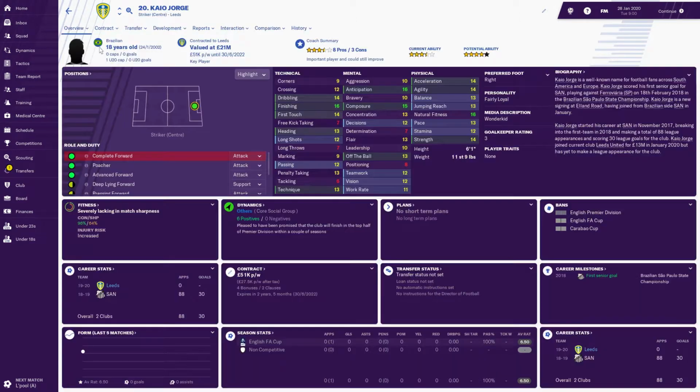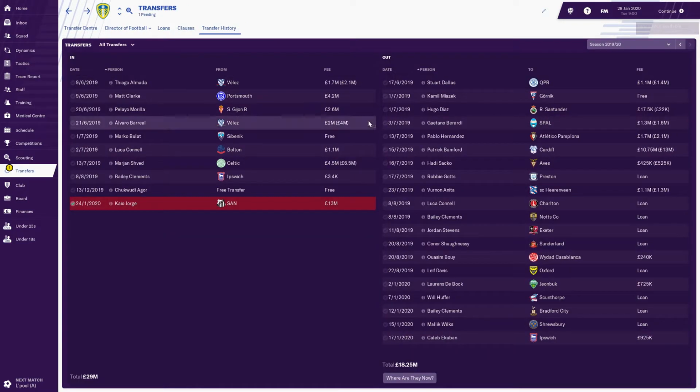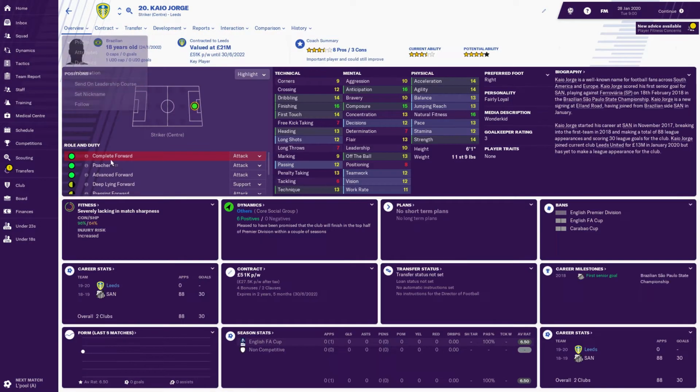Now here's Cal George. He's now turned 18. Obviously, we signed him for 13 million. He is now worth 21 million according to the stats. And if you look at him, he's absolutely insane. Loyal, wonder kid, really good physicals, really good mentals, really good finishing. Not much he really needs to work on in terms of his technicals. Maybe heading could be slightly better, maybe passing could improve a couple points. In terms of his mentals, he's got really good composure and anticipation, which is brilliant for a forward.